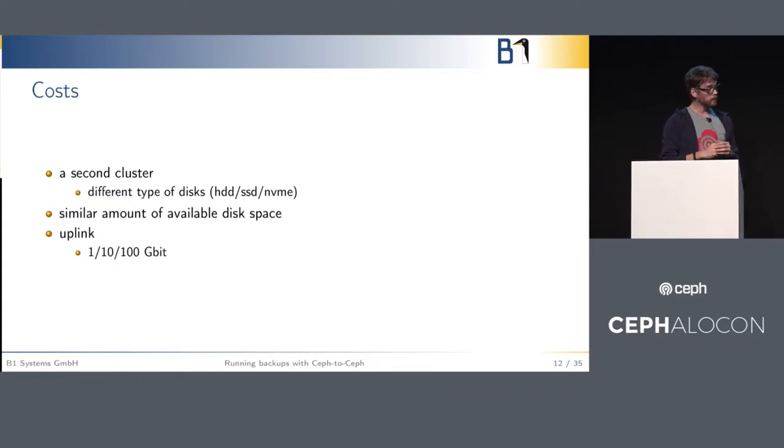And one problem that is also the uplink. So who runs a second data center, and really a second data center, which is 2 or 5 kilometers away? Okay, this network, 100 gigabit, 10 gigabit? 100, 10? 10, okay, so that's good. So you can run the backup without problems.